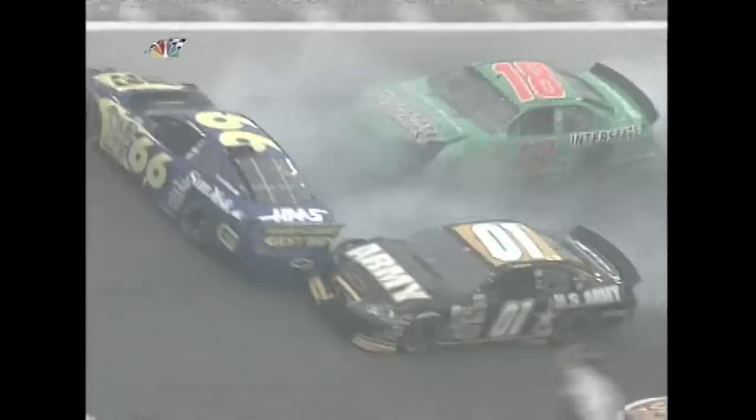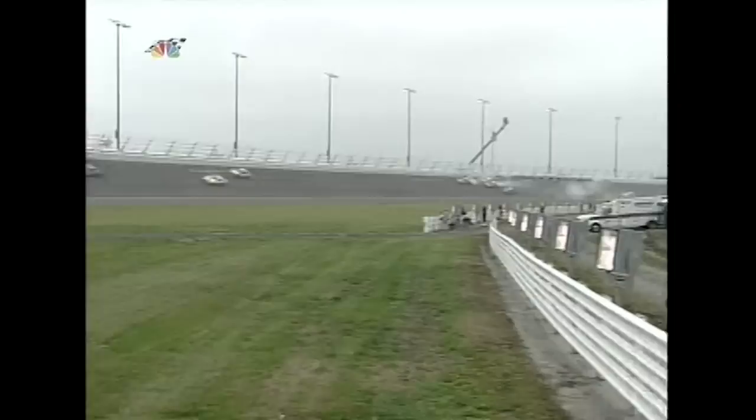And we see what happened to the left rear of the 45. The 99 car just knocked off the tire and the quarter panel of the left rear. Hard impact there, Carl Edwards into Kyle Petty. Not sure why Jeff Green lost it there going into the corner. It looked a little bit strange. I couldn't put my finger on why he lost it before he even got to the corner.